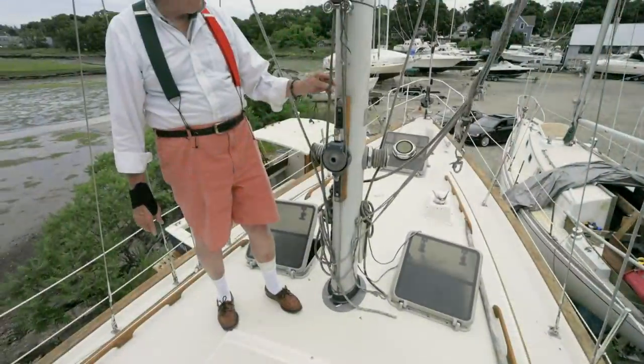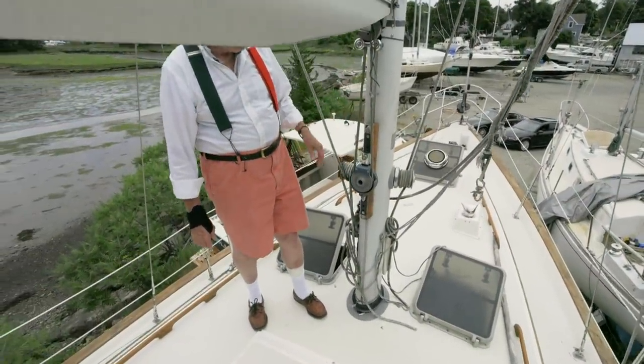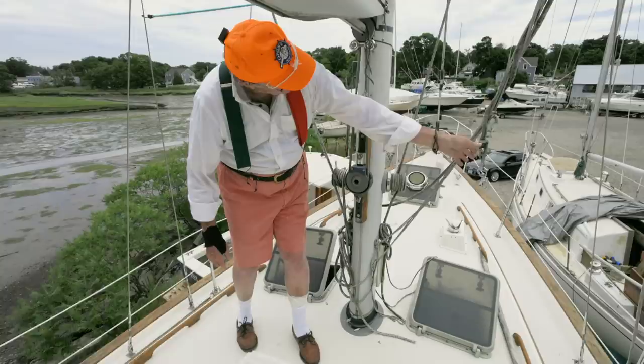Now notice some of these lines are pretty grisly, and the owner apologizes for it. Here's a halyard he just gave up on.